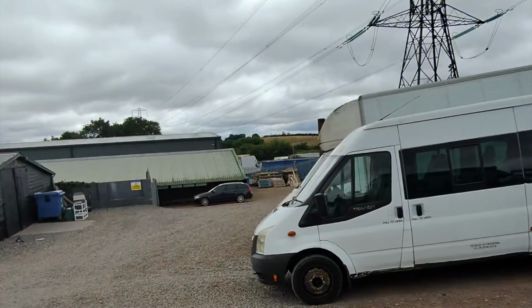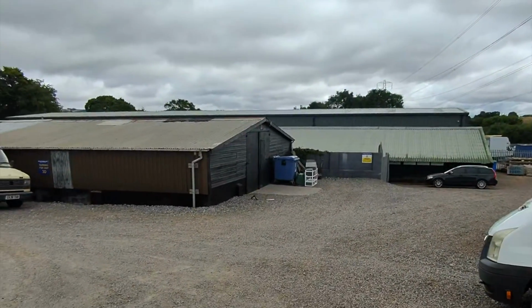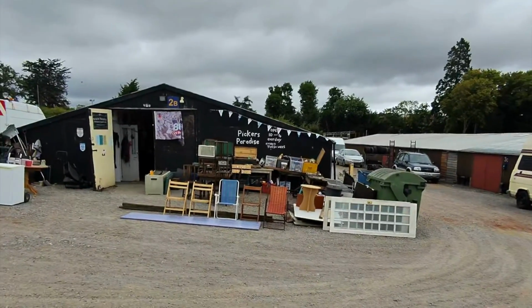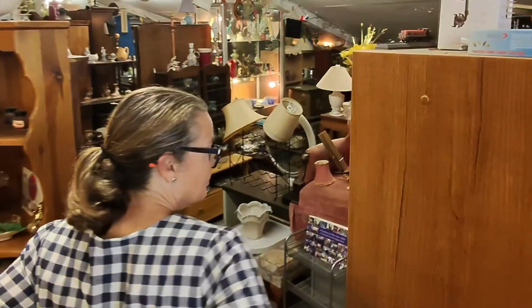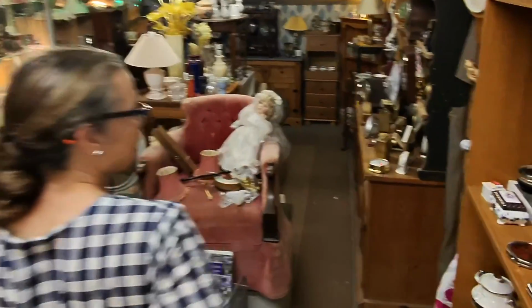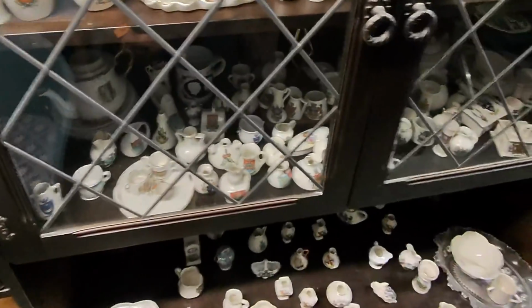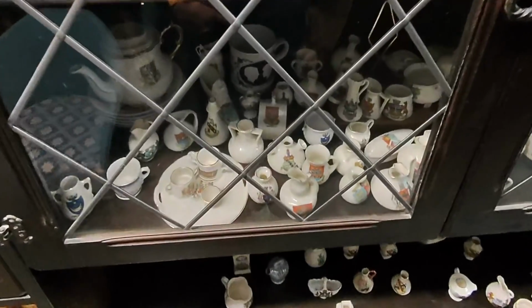We're at some sort of dodgy looking industrial estate outside Taunton, because there's a place here called Picker's Paradise, which is supposed to be amazing, so it says on the internet. Bex is impressed. This is the birthday of her dreams. Don't look at me like that. You do look at a lot of this stuff and wonder if it'll ever sell.